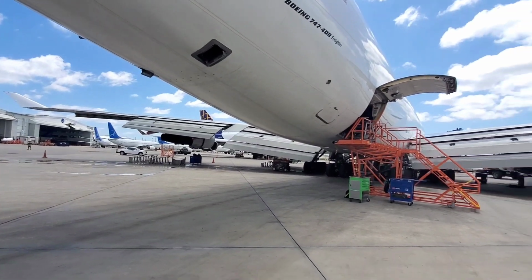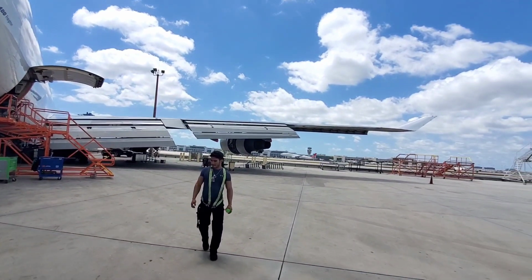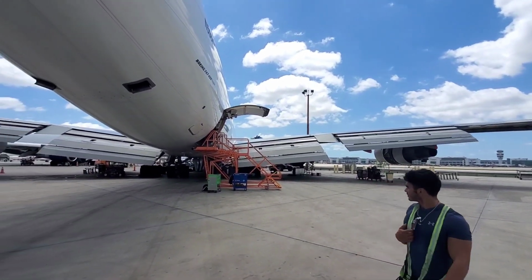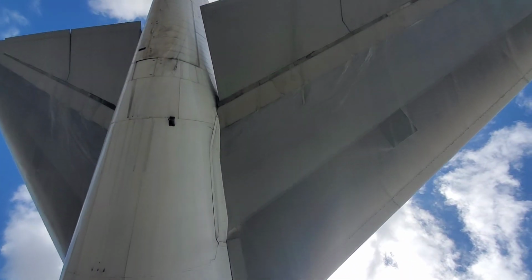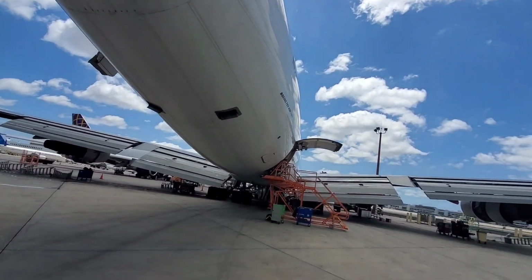Okay, let's look at the airplane from the tail end. Oh yeah, look at that. There's airplanes taking off over there too. Yeah, I know, it looks like a flying saucer.